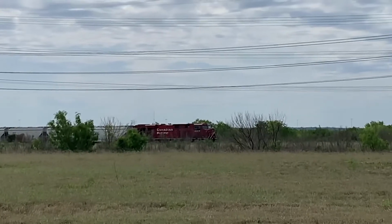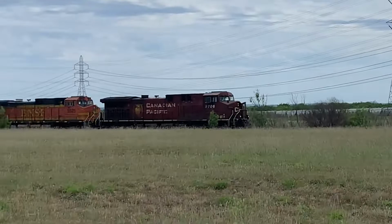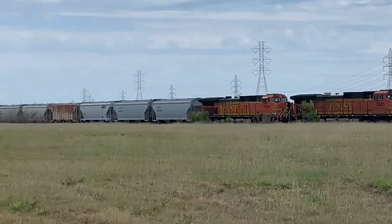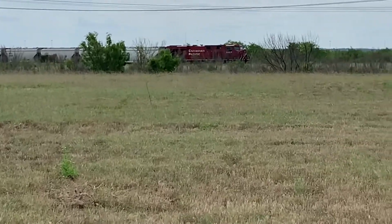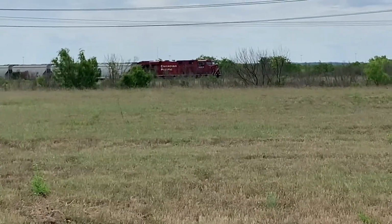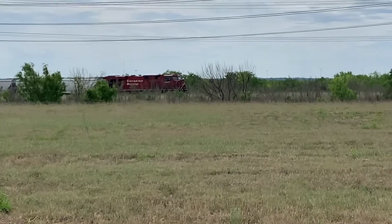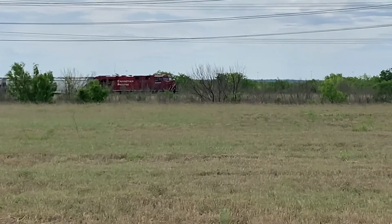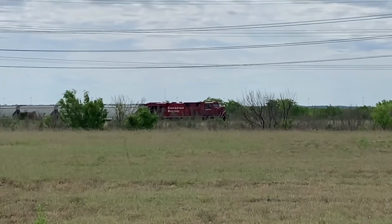All right, guys. So I got a little closer to the engines right here. I think the number has to be 8869 or 8898. I'm not really sure. If you guys could tell in the comments, thank you so much.